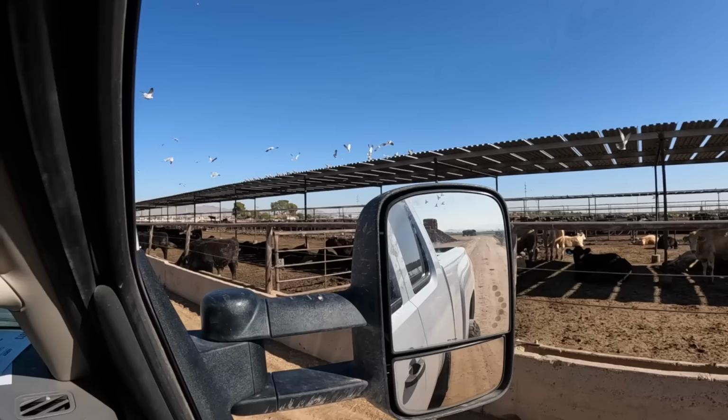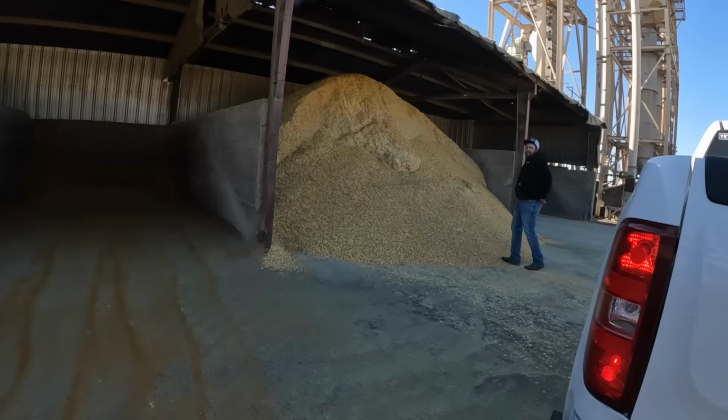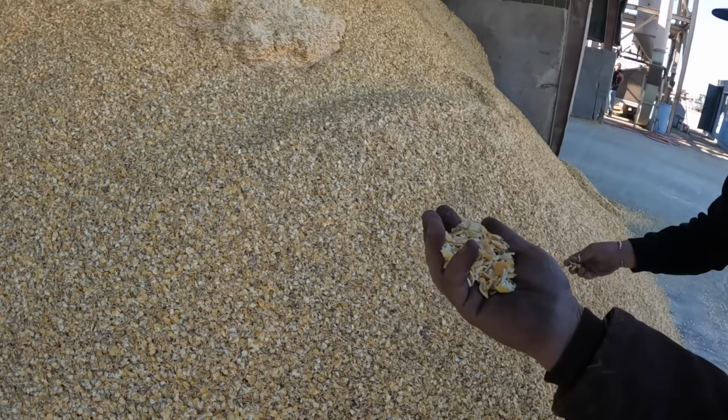I can taste the cheeseburgers already. That is pretty awesome that you have an operation that's that tight that maintains that. Yep. Can check it out. Yeah, this is cool. This is rolled corn. Fresh from the roller. So this corn, this is feed. We ate these when we were kids. We'd come out here and eat all this. Yeah, this is feed corn.